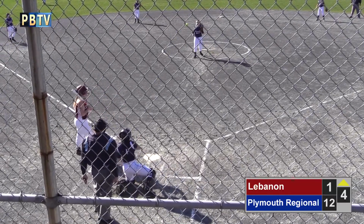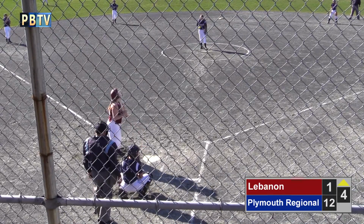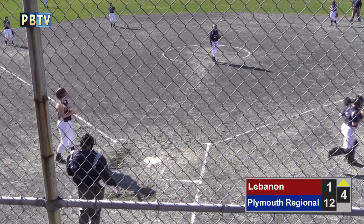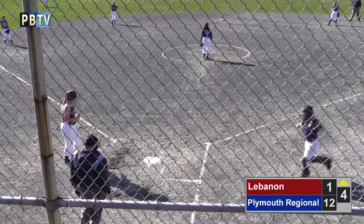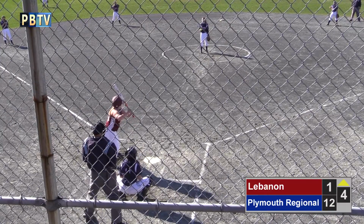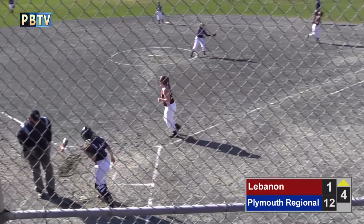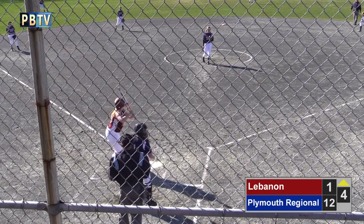So batter number 2 here for Lebanon, and the first pitch is a strike. So let's see if Rachel's able to strike this batter out. Here's a foul into the fence. Coaches had a little bit of a scare there for Plymouth. It's going to be strike number 2. I can't tell if it's the pitcher, just the way she's pitching is creating fouls. So we'll see if it's going to be called a foul. So another out of play. So we got 2 strikes and no balls.